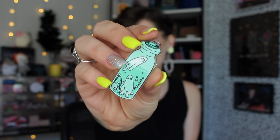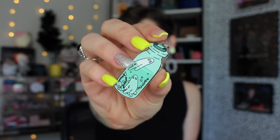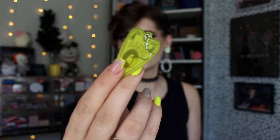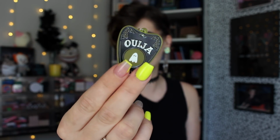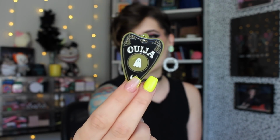All right, keeping with the ghosts, these are so cute. It's a bottle of ghosts and it's so pure. Look at them. I need an actual bottle of ghosts now. It's so cute. These little Ouija ones are so cute. I love the ghost. I love this chartreusey element. They have this translucent-y vibe where that chartreuse is. It's very cool. I wore these yesterday and I loved them.